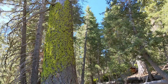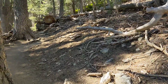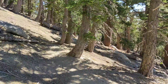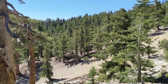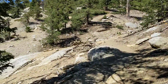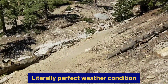It's a beautiful moss-covered tree trunk. Continuing up. It's gradual uphill all the way. Can't ask for a more perfect day to go hiking. There's like a cool breeze blowing up the mountain. Nice and cool, even though the sun is shining, you can feel the cool breeze.